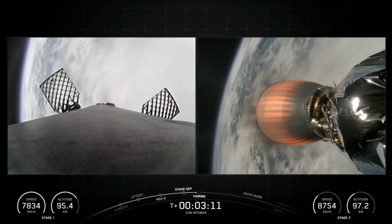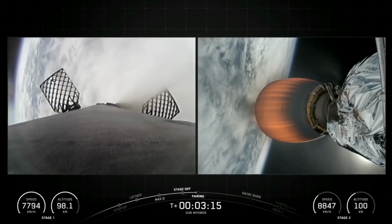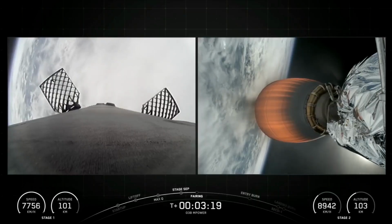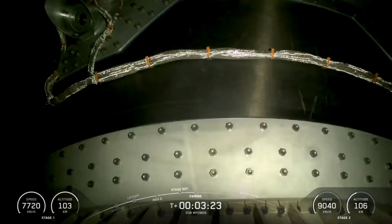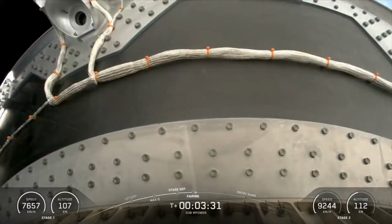We should be hearing that call out for fairing separation in just a few moments from now. As mentioned earlier, we will be attempting to retrieve these fairing halves once they fall back down to Earth. They'll be taken to shore by our ocean recovery vessel, Bob. Fairing separation confirmed. And a great call out for fairing separation.